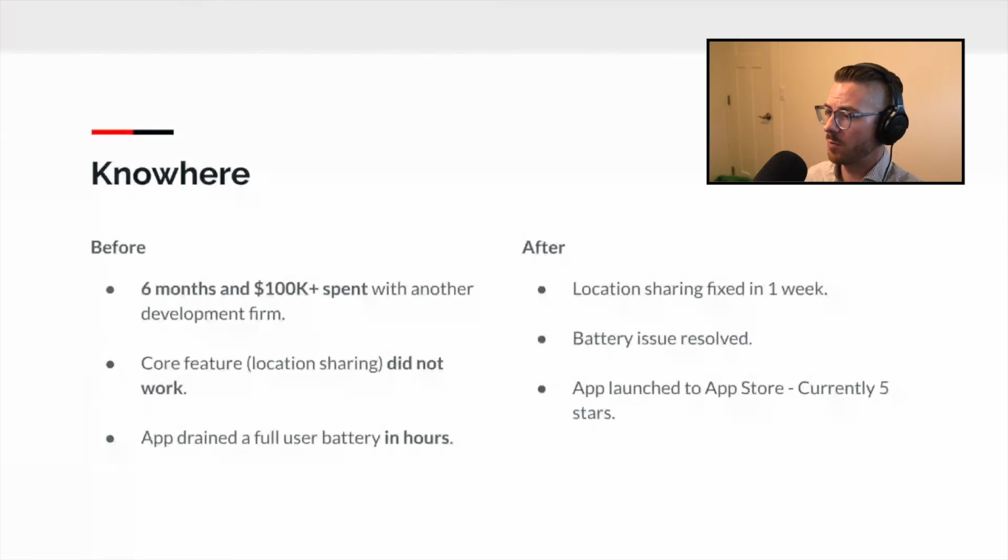We did this review process. I threw a bunch of ideas at the wall for how we could fix it. We tried a bunch of them. We got it fixed in a single week during that review audit, during the sprint.